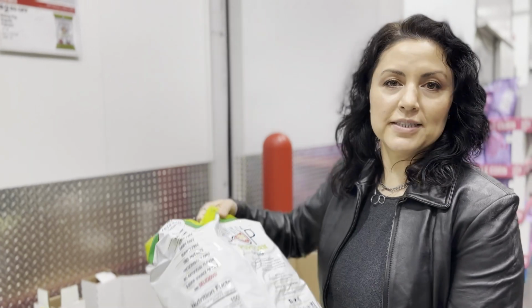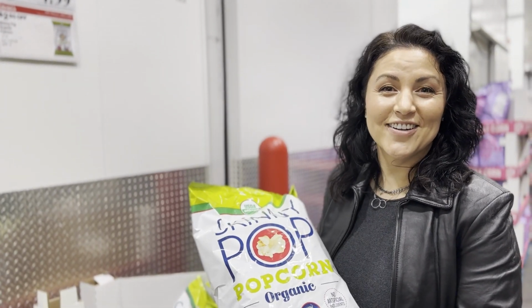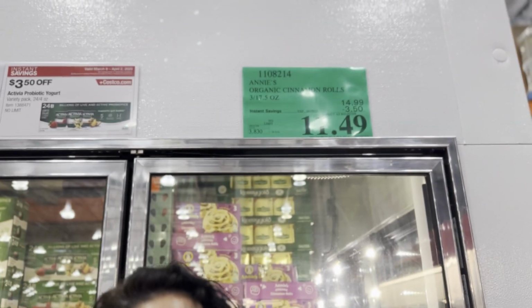We're gonna pick up some snacks for the kids. First thing on the list, I usually get the things that are on sale. This is on sale right now, $4.99. Last time we got the cinnamon rolls, they said they were gonna stop carrying it, but they are on sale and they're back at Costco, and our kids love these cinnamon rolls.